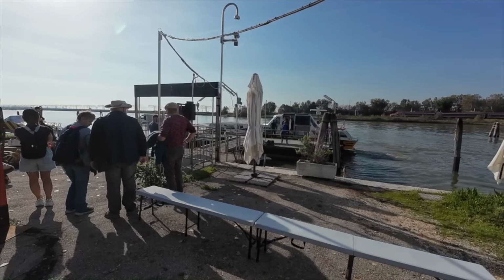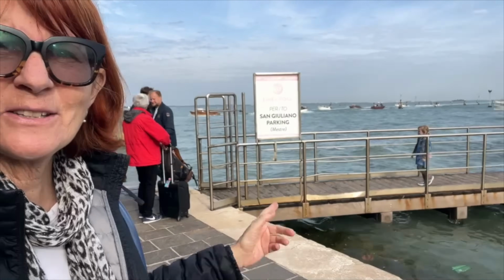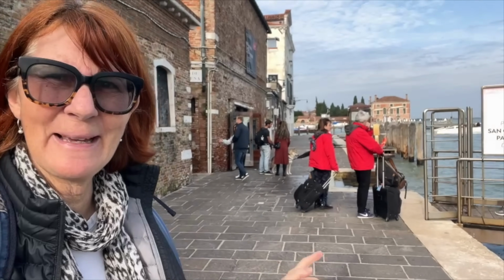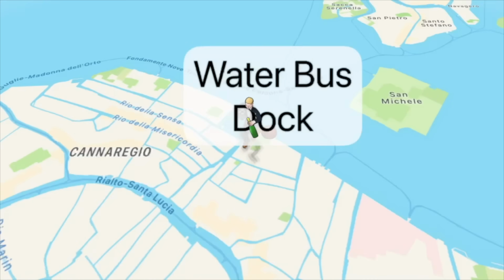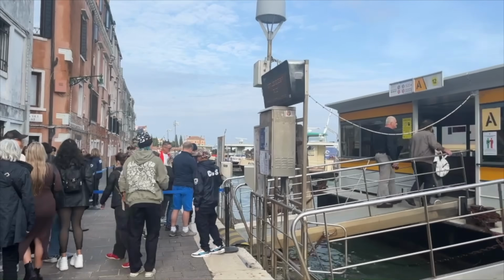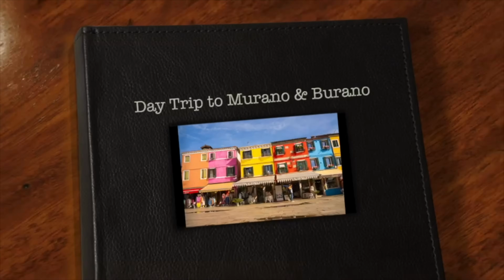You can catch a private water bus here for 10 euros return. So this is the spot that the main ferry comes in from the parking place, the campsite. The water bus drops you off on the north side of Venice Island, and it's a 15-minute walk from there to San Marco. From this dock, you're only 200 metres from the dock for the boats to Murano and Burano.